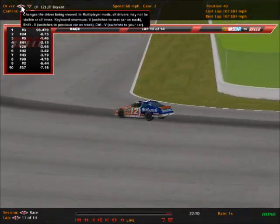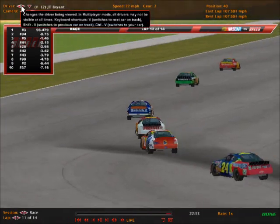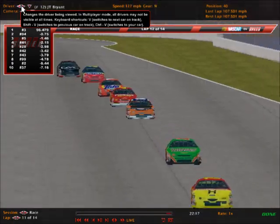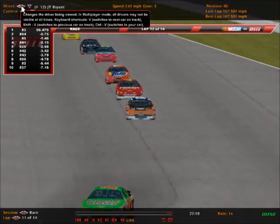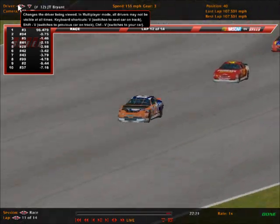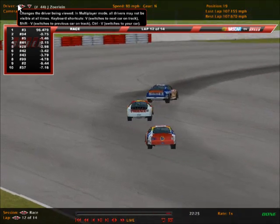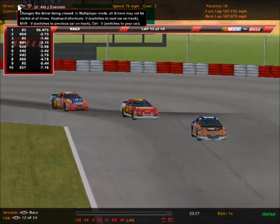JT Bryant, apparently he got involved. Apparently he crashed in somehow, some way, in this race. He's running in 40th position right now. 19th position is actually Jonathan Zorlin. Zorlin came off a top 10 run in the Pepsi 400 at Daytona.